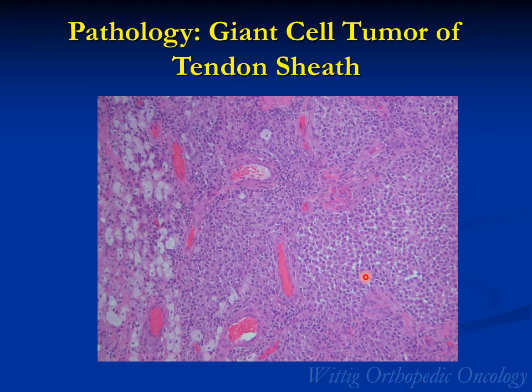And you can see here, this is what PVNS looks like. Here are your xanthoma cells, or your cholesterol-laden macrophages. Okay, here's your synovial-like cells over in this location. Okay, you have blood vessels within giant cell tumor of tendon sheath, and you should be looking for hemosiderin deposition. So xanthoma cells, synovial-like cells, okay, the very hypercellular tumor, and looking for hemosiderin deposition.